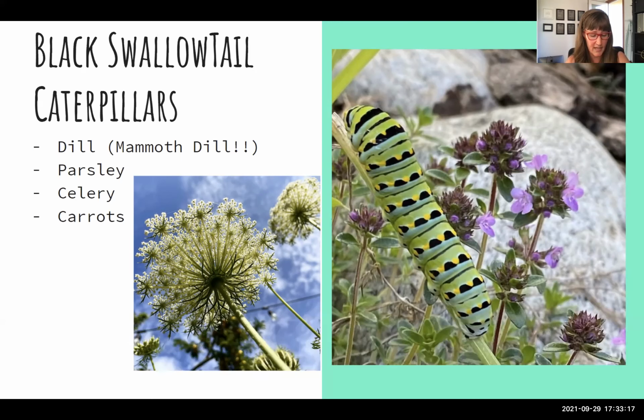And here's a quick list of plants that the larva can feed on. But honestly, you can probably ignore everything else on the list and just plant the mammoth dill. Ever since we started growing mammoth dill, we have not once failed to get the black swallowtail caterpillars. Maybe it's because the mammoth dill grows 6 feet tall and they can't miss it. I don't know, but it always works. We also grow all of the other plants, so just try planting some of them and see what happens.